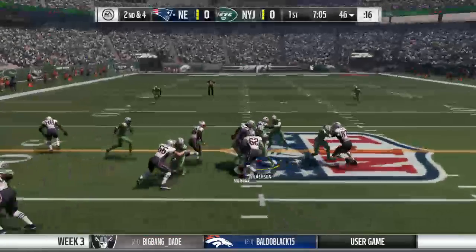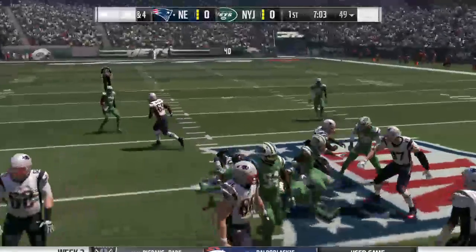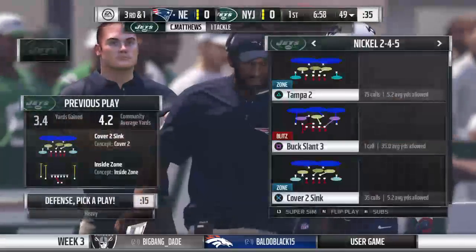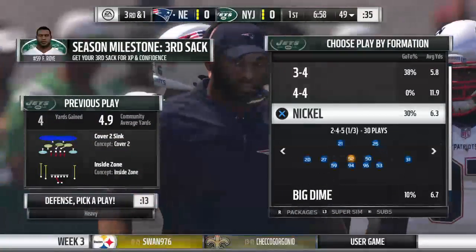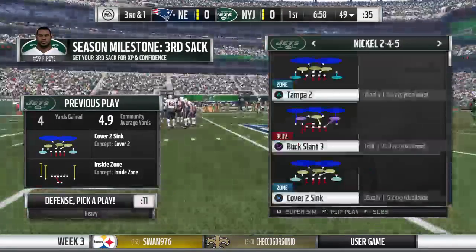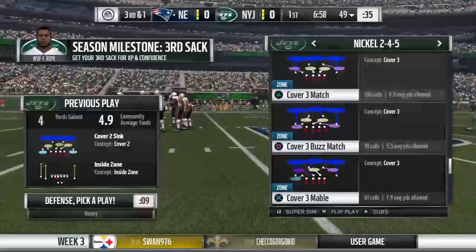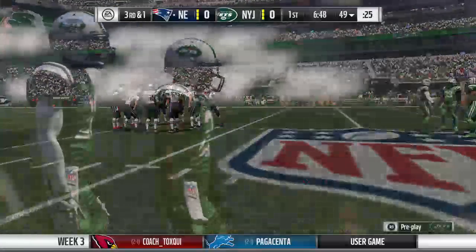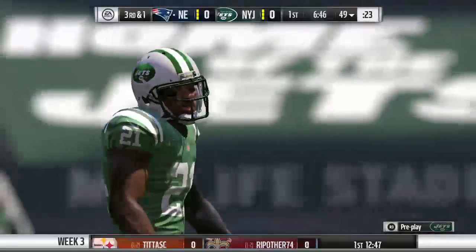That was 2nd down run for Murray. And nowhere really to go there. He'll take this up just shy of midfield. Call it a gain of 4 there, so it sets up a big play here. 3rd and a yard. Defense has to stand tall here. 3rd and 1.